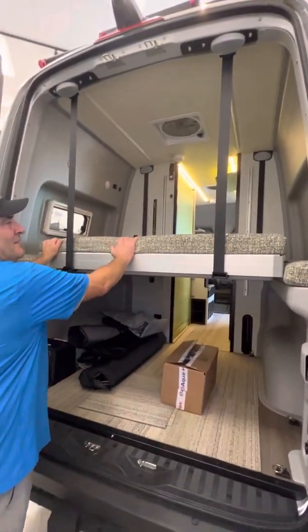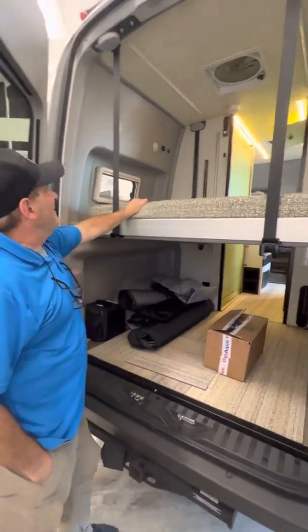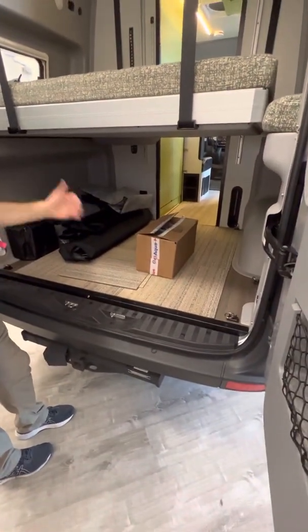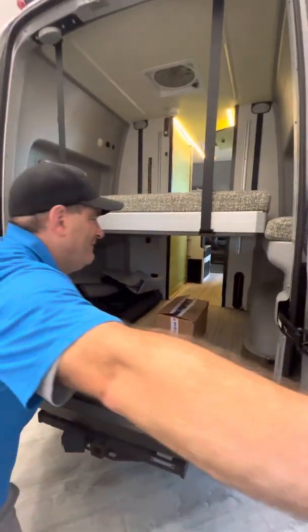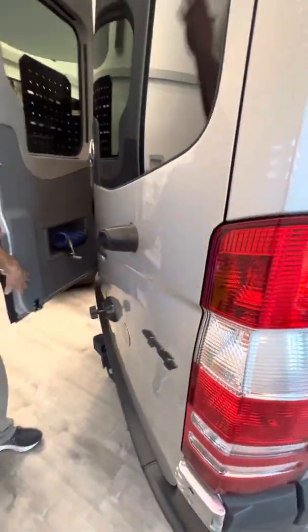This bed is all supported off these belts. It's got a weight rating of 350 pounds. What you're seeing back there is part of the heating system. It's a heat exchanger which promotes airflow. You got your USB, your 110 watt outlet there. This is where your ladder would attach.